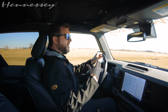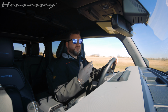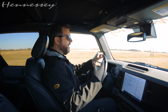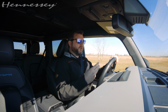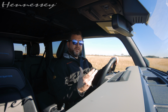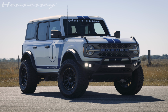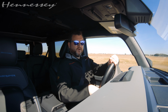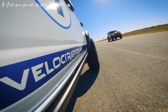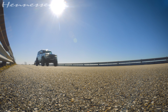Anything that's big and heavy, has a lot of rotational mass with off-road wheels and tires on it, you really need to talk about the torque. The torque is actually what will help propel the vehicle up and out of the off-road trails, up and off the line, up and off from pulling a trailer. And in this VelociRaptor 400 Bronco, we are making over 400 foot-pounds of torque. So we're up about 60 foot-pounds over a stock Bronco. And if you want to talk horsepower, we're up about 50 horsepower over the stock Bronco as well.